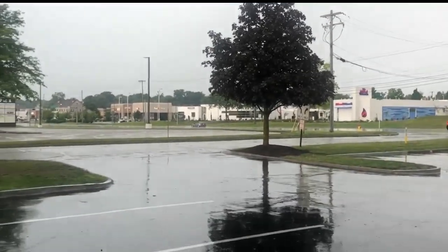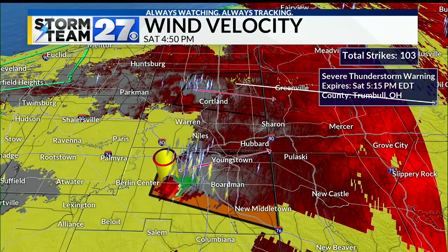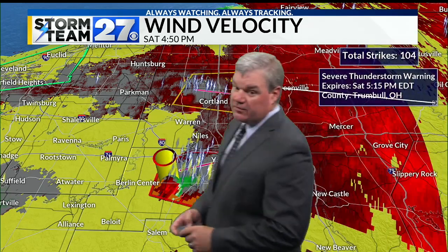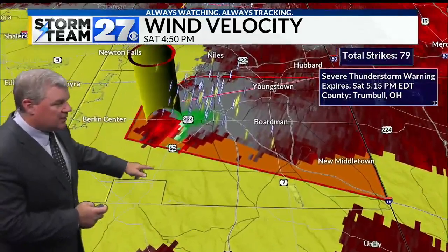Actually, the worst part of this storm will be moving toward you rapidly, Stan, if you can hear me. Again, if we get back to Storm Team 27 Viper radar, the worst part of this, Stan, is actually moving in your direction. This is the tornadic part of this storm, moving into Canfield right now. So here's where we're going to go. I want to take you in here. This is called our velocity product.